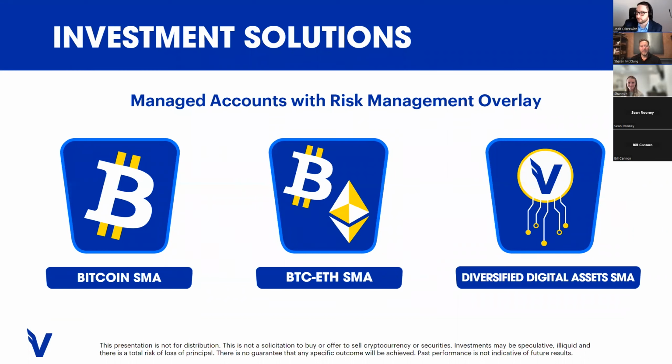And finally, I will give an overview of our current investment solutions and then pass it back over to Josh. The first three SMAs that we launched are managed accounts with a risk management overlay, and that risk management is mostly market risk. But the first one is Bitcoin, where we buy and hold Bitcoin and hedge out some of that Bitcoin risk by moving into market neutral positions while we think that the macro risk is high.